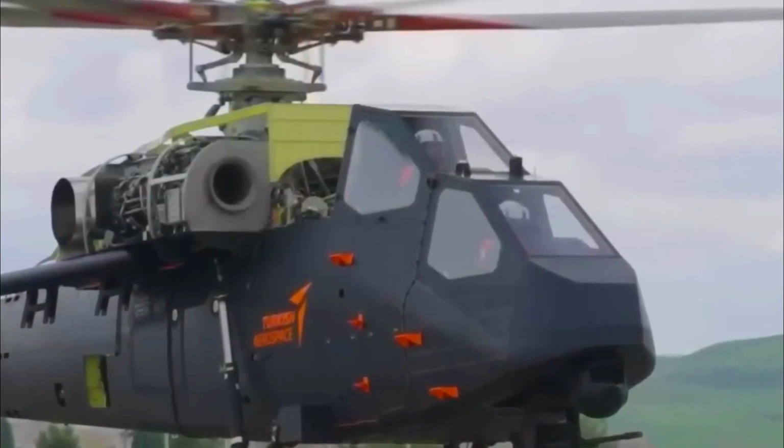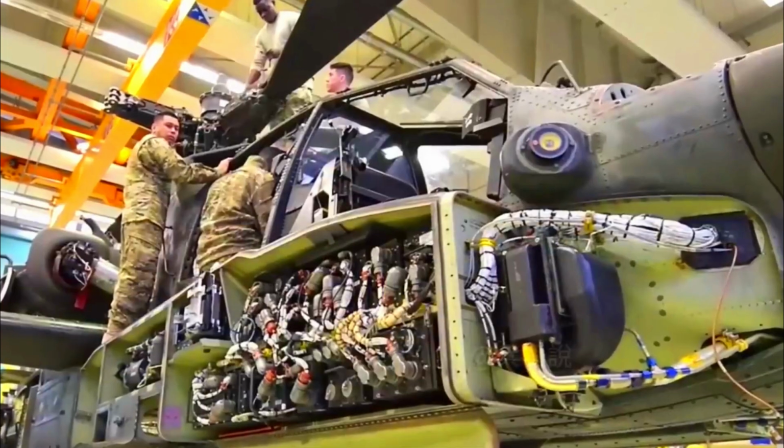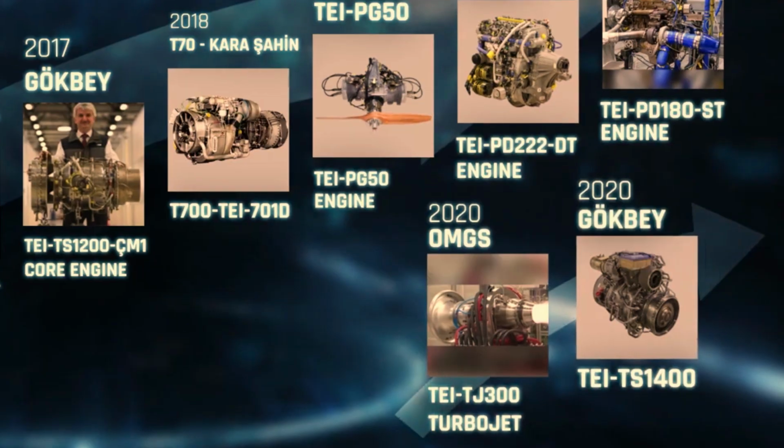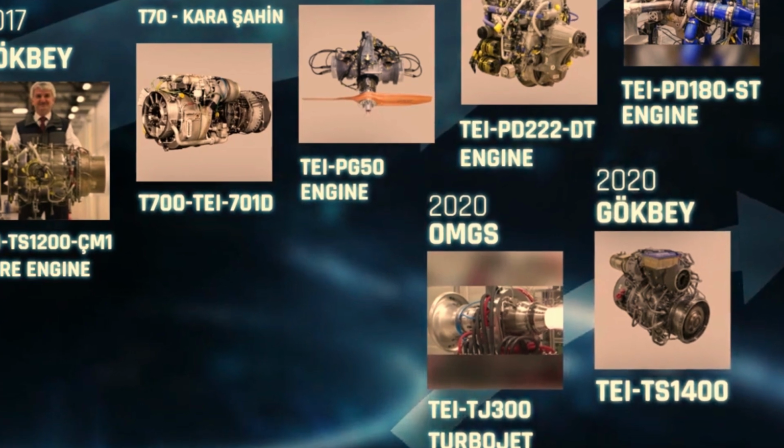As the upgrades continue across the nation, the Army's helicopter fleet is poised to achieve new heights in performance, reliability, and operational readiness. These improvements not only reflect a commitment to excellence, but also underscore the importance of staying ahead in an ever-evolving landscape of aviation technology.